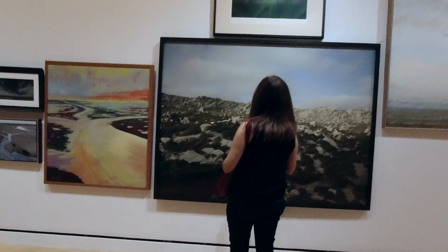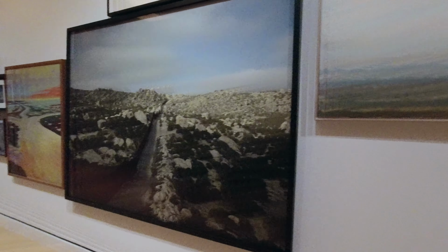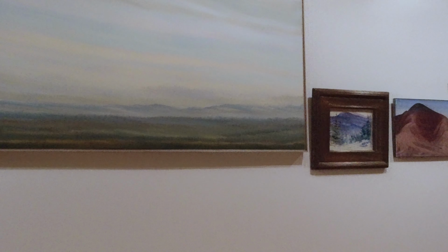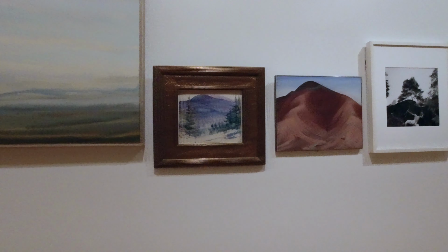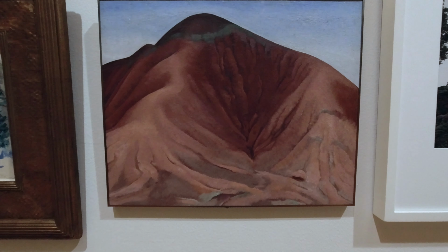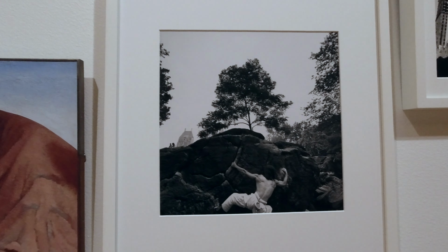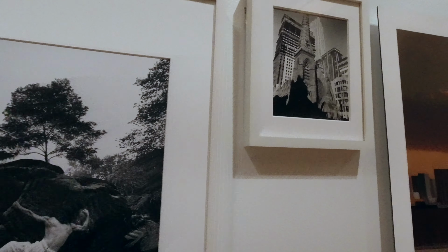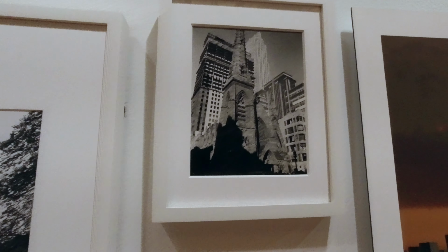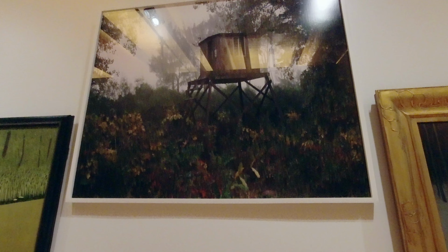That's a large Richard Mizrak print. I watched a great documentary about him the other day. Georgia O'Keeffe. Another Bruce Davidson. Jason Vaughn from Wisconsin. I did my best to get a reflection-free clip of this, but it was really difficult.